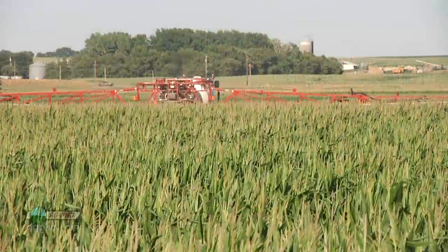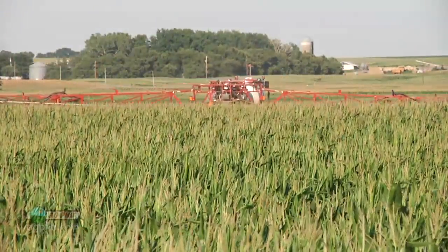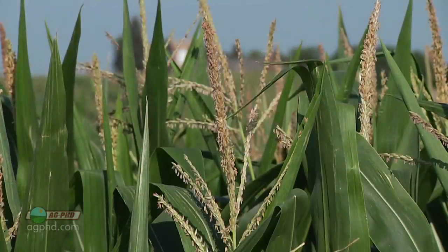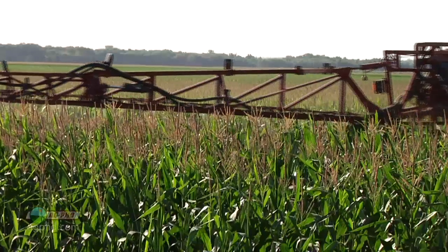So again, we're not trying to discourage you from using a late season fungicide and insecticide application, but we just want you to make sure you know your area, and if nothing else, at least run some trials. That's how we've learned what we have on our farm. Split some fields, treat some different hybrids, do some different things in your operation and just see, hey, is this paying for me or not?